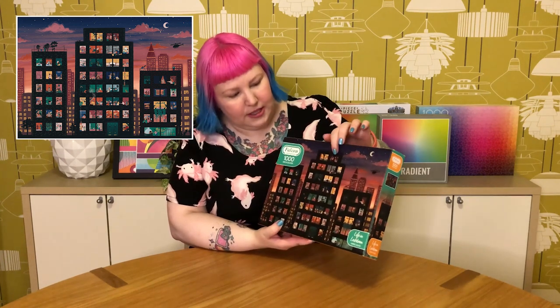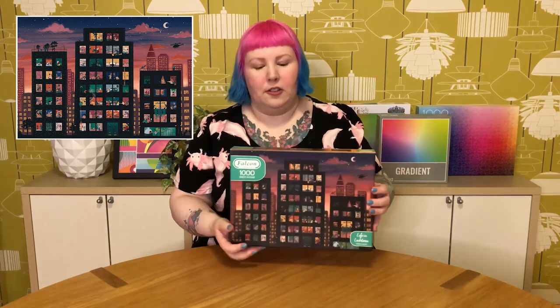What else we've got? Someone celebrating their 40th birthday on their lonesome by the looks of it. And we've even got a bit of risque life painting happening up here. And there's even a cute little pizza shop down the bottom. So there's a lot of really fun, cute things going on, a lot of details. So I think this one's going to be really fun to do.